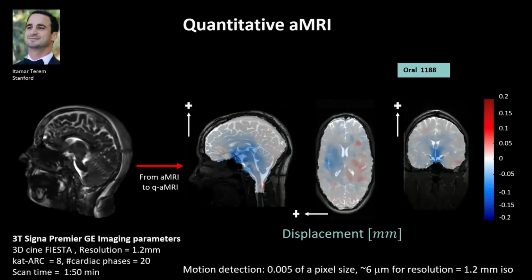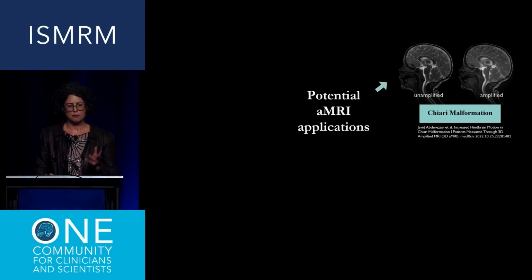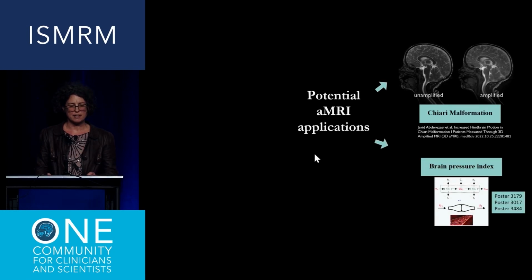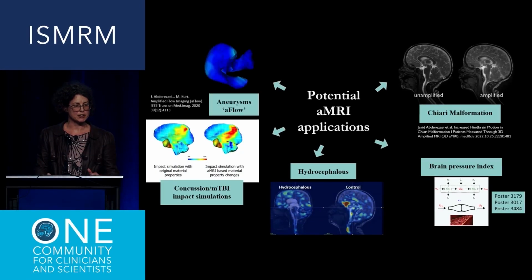In terms of the ability to detect motion, we can detect 6 microns for a resolution of 1.2 millimeter isotropic. So with regard to applications, we're looking at Chiari malformation. We've got a project in New Zealand that is to do with using amplified MRI alongside other types of imaging modalities to come up with a brain pressure index, applying it to hydrocephalus. We're also using amplified MRI in our impact simulations for our concussion research.